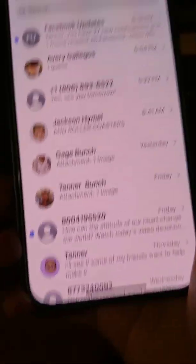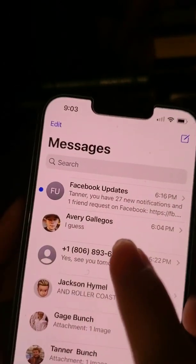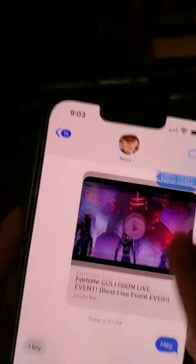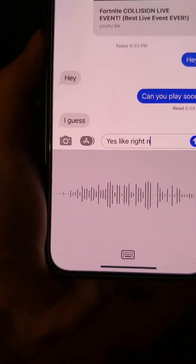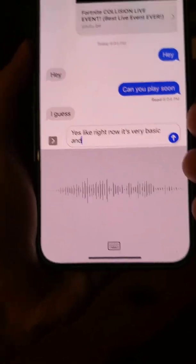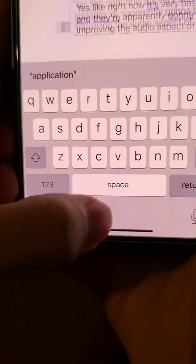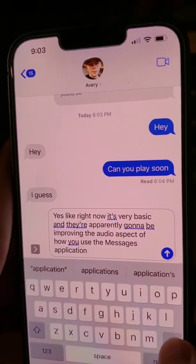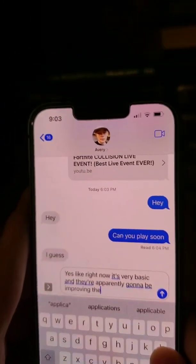So next, we are going to be getting some enhancements to the Messages application. Apparently, Apple is planning on making the Messages application like a social network. Right now, it's very basic, and they're apparently going to be improving the audio aspect of how you use the Messages application. They're just going to be making some major improvements to how the Messages application works.